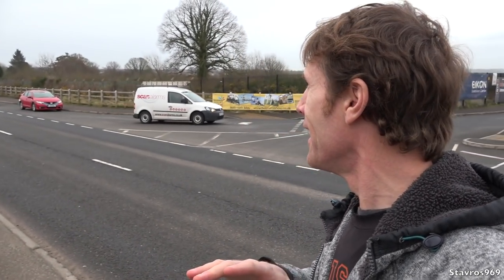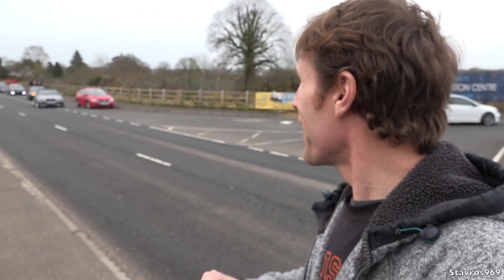I'm here for Dubshed 2018. All the cars are queuing up at the moment to go inside and go on display, and it promises to be a great show. It just gets better and better each year I come. But yeah, we'll take a look at these guys pulling in and then we'll go in and see what this show is all about.